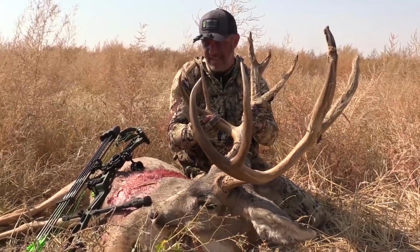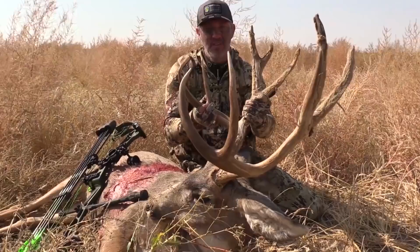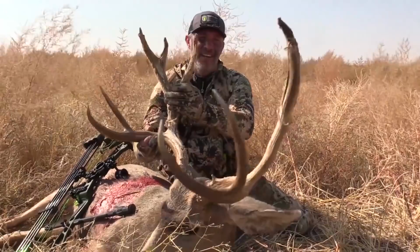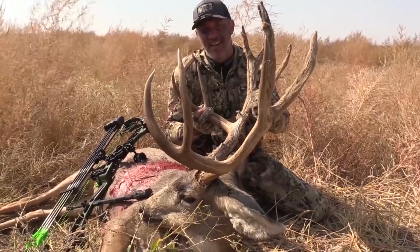My PSE NTN's been great. This is just a freaking monster, monster Eastern Colorado muley. Here's to you, Knock-On Nation. Just an awesome decade. And I can't wait for another one.